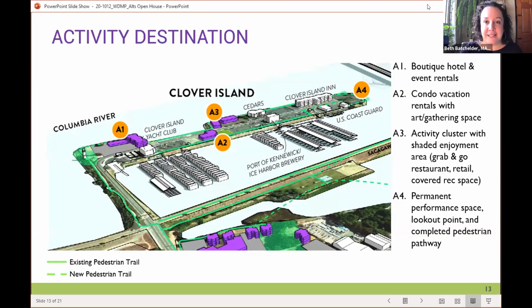So for Clover Island, right near the lighthouse, as you can see, A1, we are suggesting a boutique hotel that also has event space for rentals, just to really activate that area and make sure that it's usable. A2 and A3 is going to be its own little cluster with some vacation condo rentals, art, gathering space, as well as some activities that people can enjoy, you know, restaurants, retail, covered recreational space.